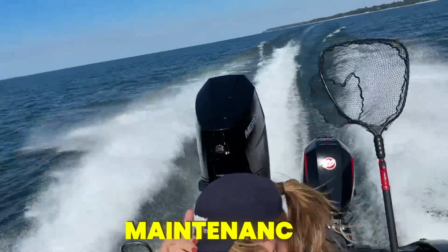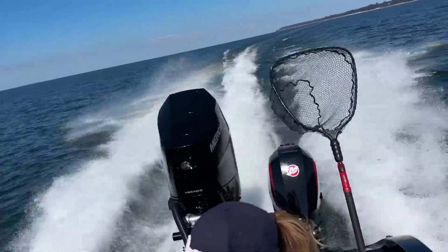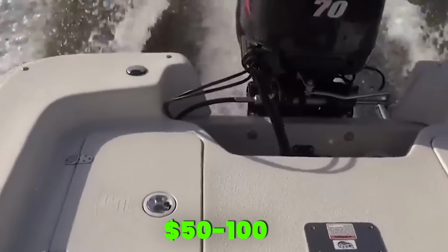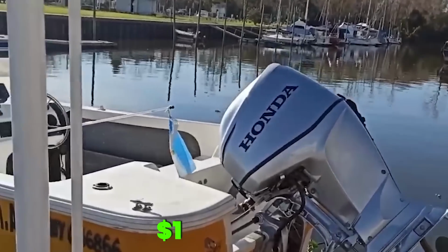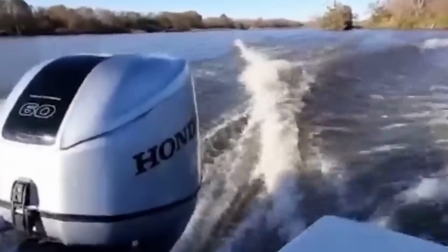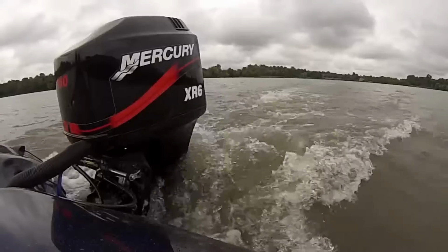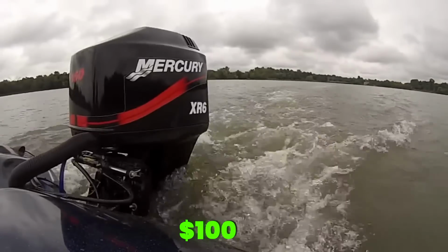Here's a maintenance reality check that might surprise you. Four-strokes aren't necessarily cheaper to maintain. Sure, you're not mixing oil with fuel anymore, saving about $50 to $100 per season for the average boater, but four-strokes require oil changes every 100 hours, which runs $150 to $300 each time at a dealer. They need valve adjustments every 200 to 400 hours, costing $400 to $800. Their more complex cooling systems are prone to corrosion, and timing belts or chains eventually need replacement at $1,000 or more.